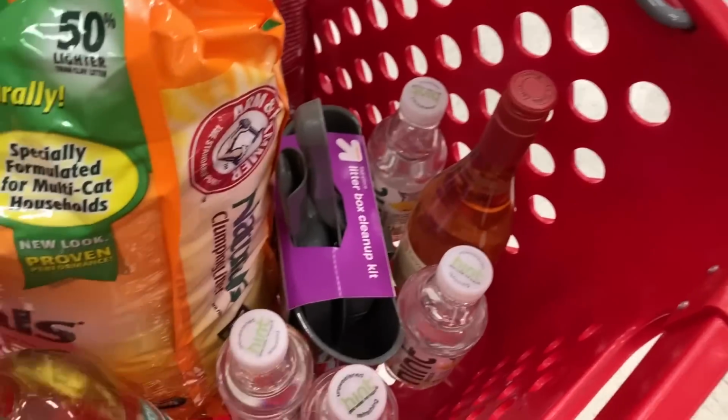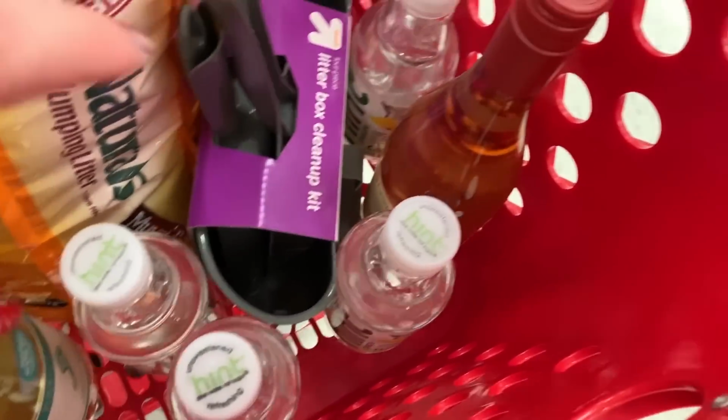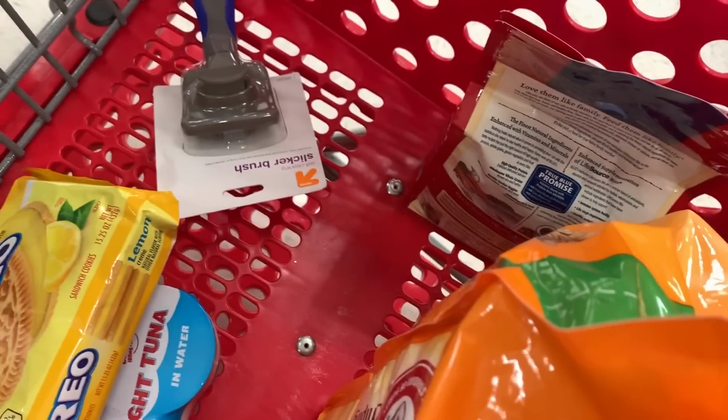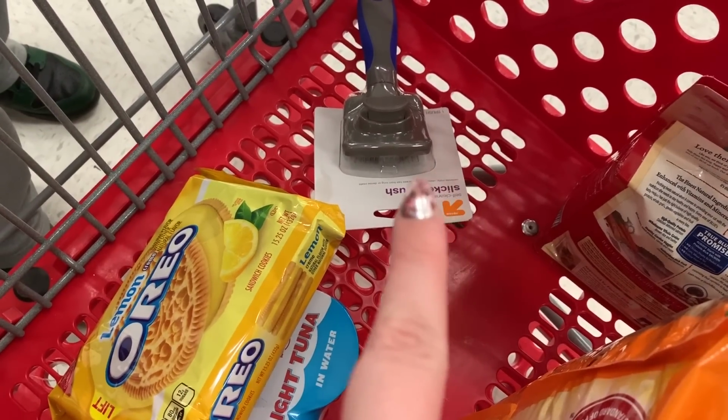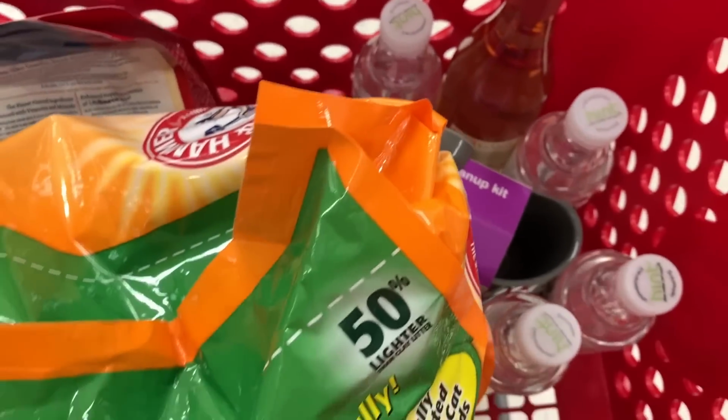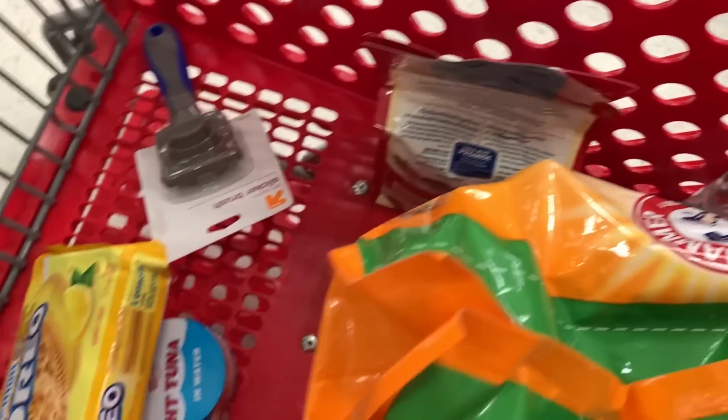Litter and wine and hint. Litter stuff. Cat food. Tuna for cats. Oreos. More litter box stuff. Or no, that's a brush. So basically stuff for the cats and stuff for me to drink.